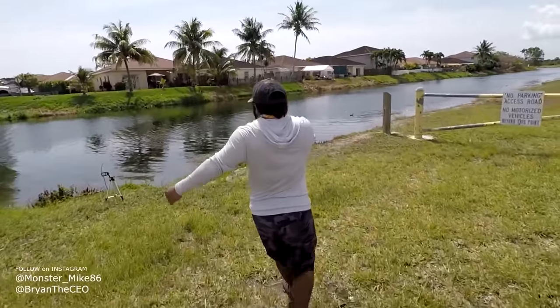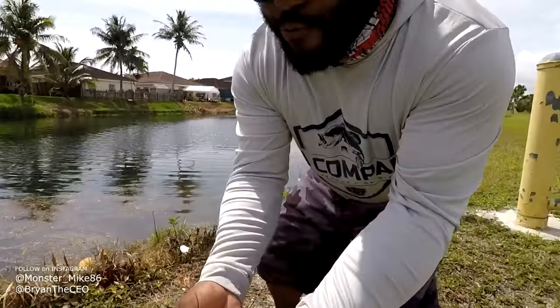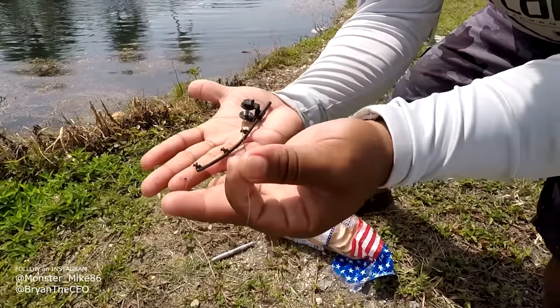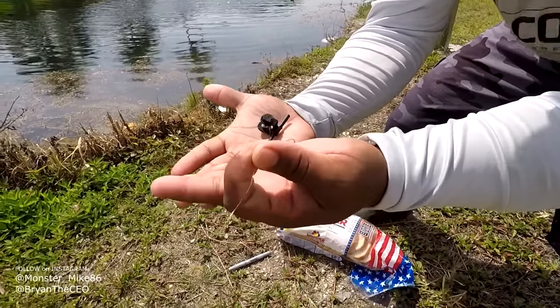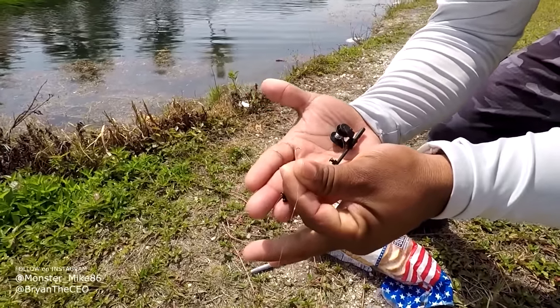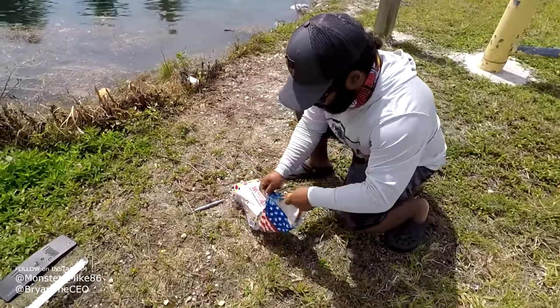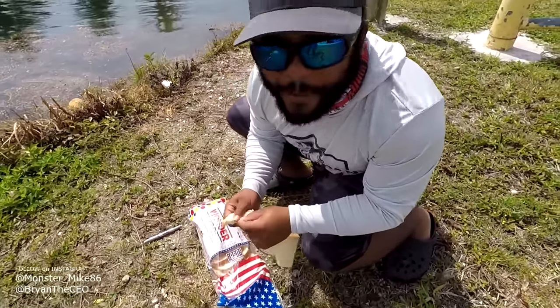So Mikey got the Wonder Bread. Can't go wrong with the Wonder Bread. My rod is all rigged up, ready to go. Guys, look how small this rod and reel is. We got the monofilament line on there, a tiny little hook, and we're gonna see what we can catch right now. This is gonna be an awesome challenge, so I'm gonna go first.